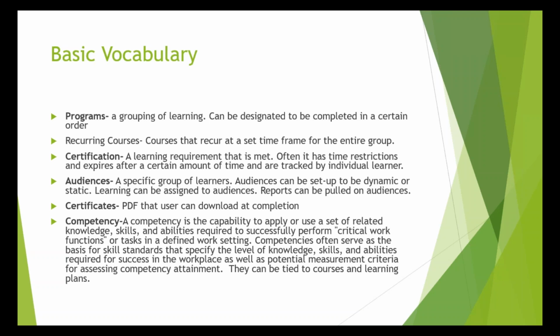You can also have, and this is new in Totara 9, reoccurring courses. These are courses that recur at a set time frame for the entire group. So let's say you're going to have a compliance training that everybody needs to take the first week in September every year. We can have it recur, and that learning will re-enroll everybody every year at the same time, or whatever audience group you have, okay?